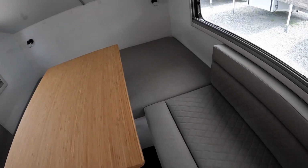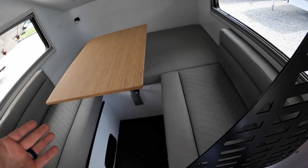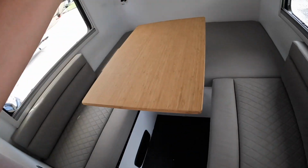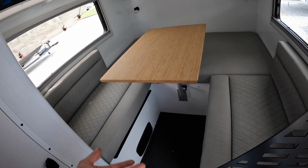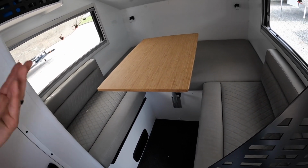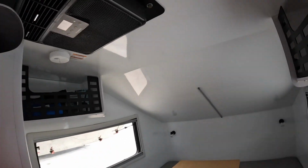Or like me and my brother, when we go camping, you can use it as like 2 twin beds. Sleep horizontal here and there. And then you don't have to make anything into a bed. Us, we don't really care. Twin size bed's plenty for us to sleep on. Especially, you know, depending on how much you drink.